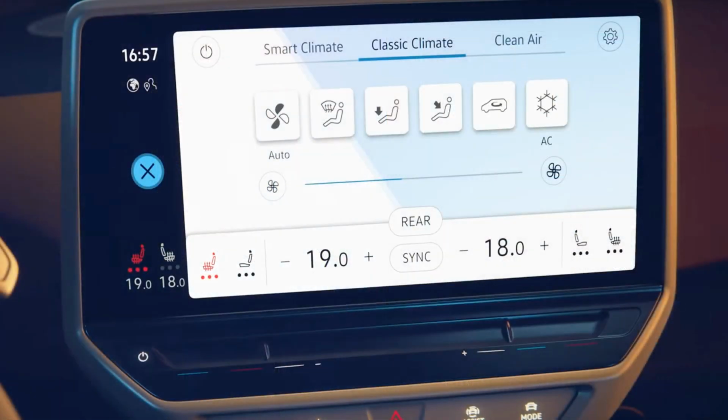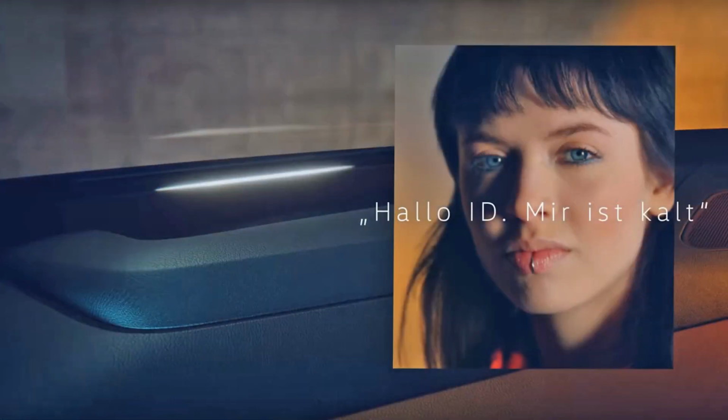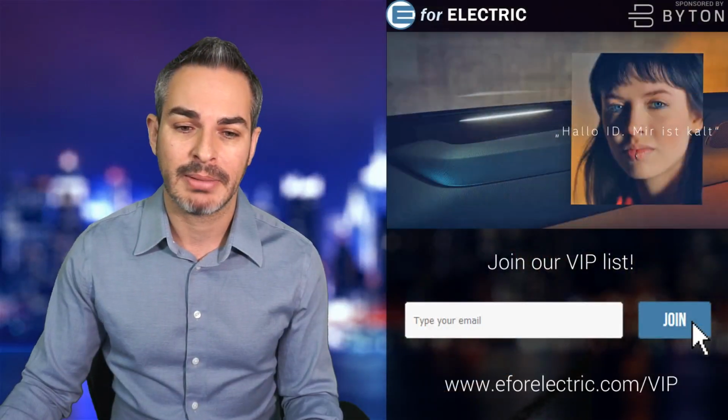This is just a screen for climate control. As you can see, it's set to classic, but there's also smart climate control, which I'm kind of curious to know what it's going to do. And the next slide is about this. As you can see, I think in German she said, I'm cold, and the car says, okay, I will warm up the car. I'm kind of curious why Tesla doesn't have it. I mean, this is not that unique of an idea. So I thought it was interesting.